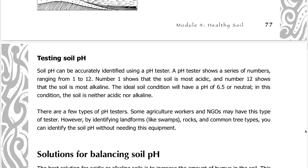Soil pH can be accurately identified using a pH tester. A pH tester shows a series of numbers ranging from 1 to 12. Number 1 shows that the soil is most acidic. So 1 is very acidic. And number 12 shows that the soil is most alkaline. So 12 is most alkaline. The ideal soil condition will have a pH of 6.5 or neutral. In this condition, the soil is neither acidic nor alkaline.